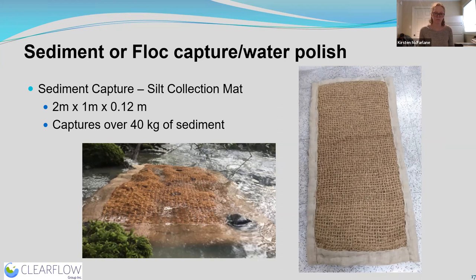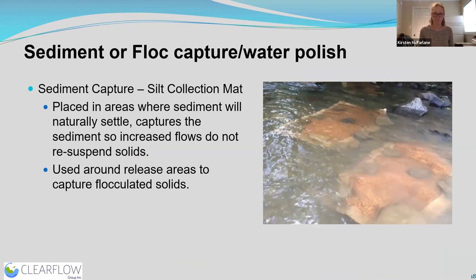So all you do is fold them over, hook up your excavator, pull it out, lay it on the ground, sprinkle grass on it, and it will grow grass very effectively. So it works as a remediation product as well once you've collected the silt in it. You can also place them again directly under the water. Here they've used rocks. Again, very simple.